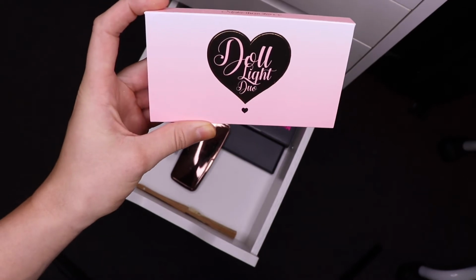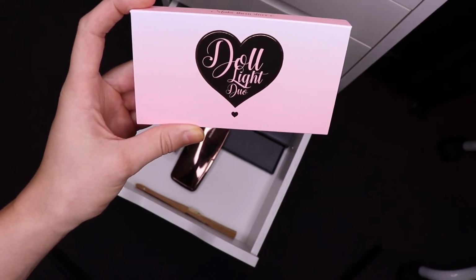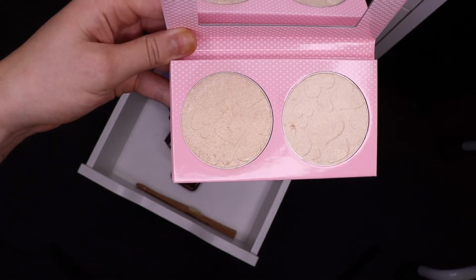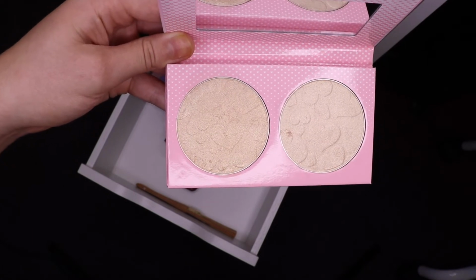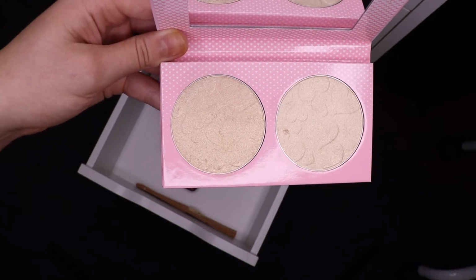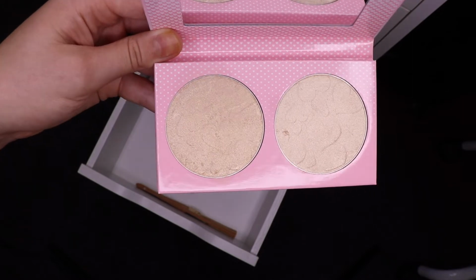I also recently purchased the Doll Beauty highlighter palette. I'd seen a lot of people raving about this one. It just looks like this and the colours are so pretty. I was a bit upset because I did get a bit of a dent in it accidentally, but they're really buttery highlighters and really great. I actually saw Rebecca Capel off YouTube using these, so I got my hands on it as well and I have no regrets about that.